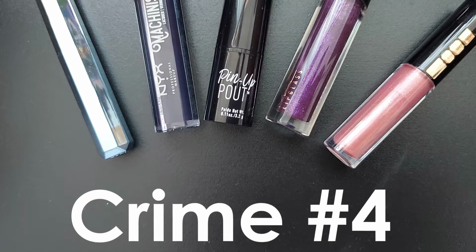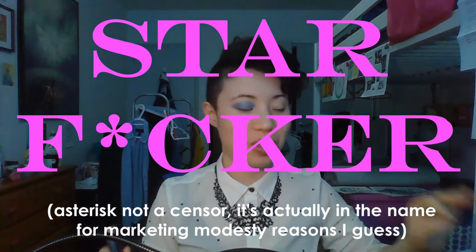Now to take it off. Okay, I decided not to take it off because efficiency. I'm going to do this eye now with the MAC Lip Glass in Starfucker. I really hope this is good because I just want to say, ooh, what's that shade on your eyes? Oh, thank you. It's MAC Lip Glass Starfucker. I have a feeling this is going to turn out exactly the same way as the NYX one, though.